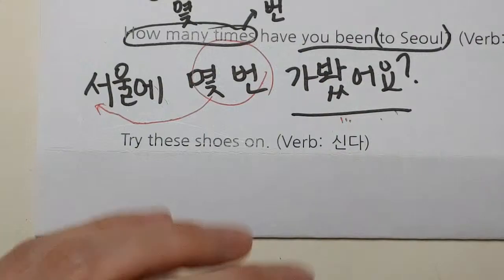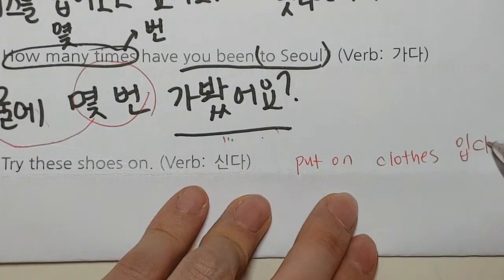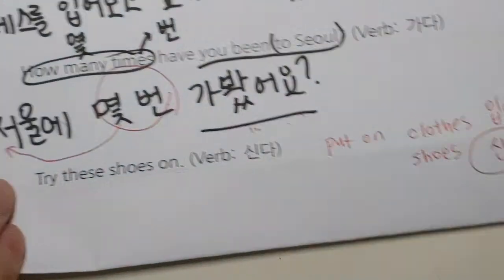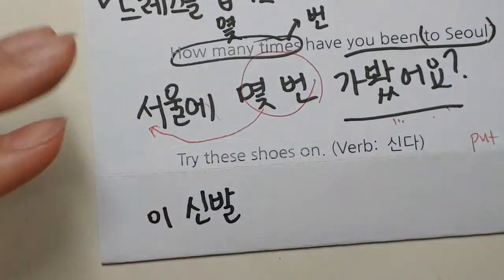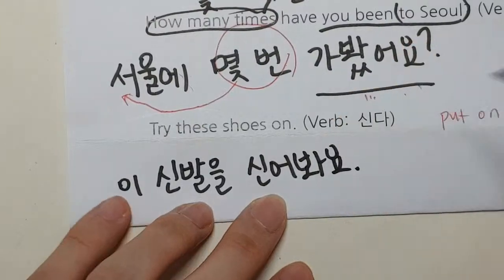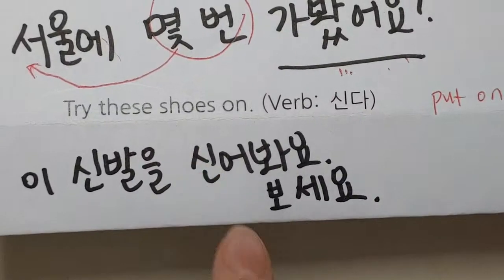So I told you guys that when we say put on clothes, you can use 입다 verb, right? But when we say put on shoes, you can say 신다, 신다. 이 신발을 신어봐요 as well. 신어봐요. In a less polite form, right? 신발을 신어봐요. Or you can also combine it with 세요 ending and say 신어보세요. 이 신발을 신어봐요 or 이 신발을 신어보세요.